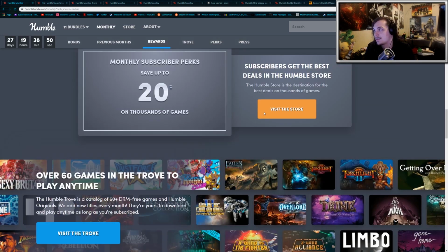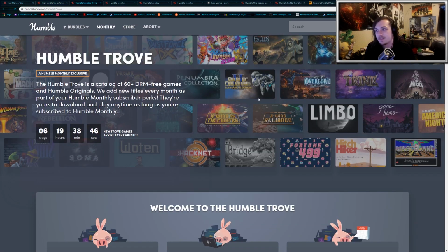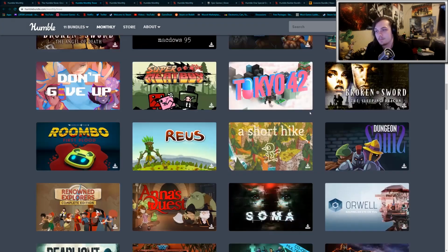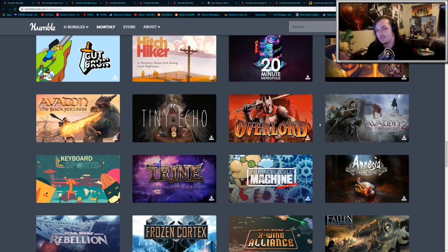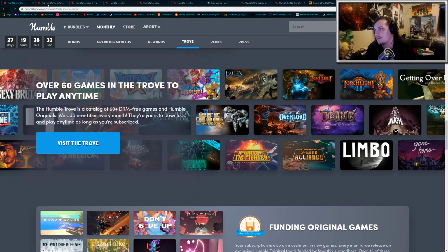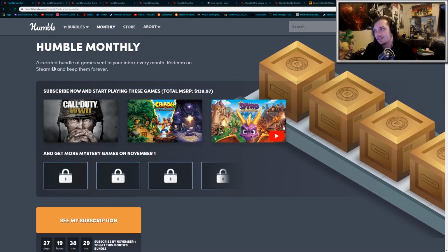You also get access to the Humble Trove, which is basically a large collection of DRM free games. So you can download all of these games onto your computer and you can keep them forever. So just by subscribing once for $12, you can download all of these games and play them right now. So in my opinion, the Humble Monthly is fantastic, especially when they pull off fantastic early unlocks like this.